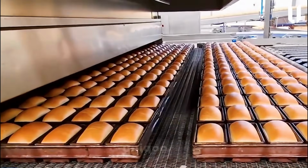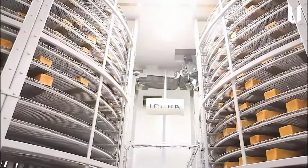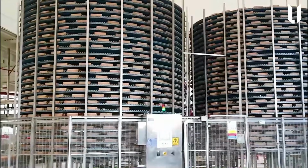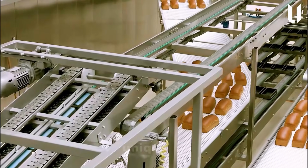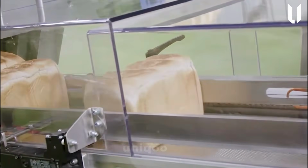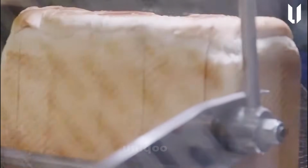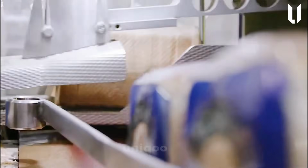Once baked, the loaves are cooled and then sliced into even pieces by sharp automated blades. This ensures each slice is uniform and ready for toasting. The sliced bread is then packaged. It is usually placed into plastic bags which are sealed to keep the bread fresh. Some factories also add twist ties or clips to the bags for easy opening and closing.